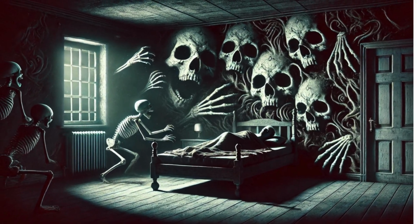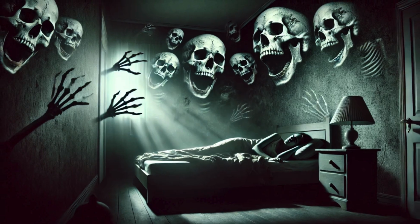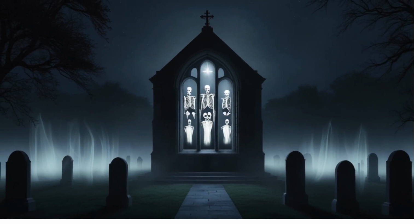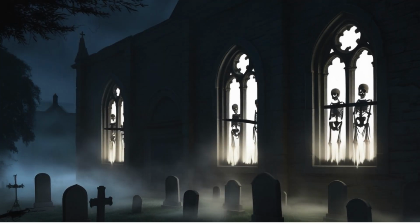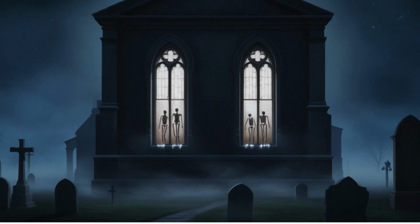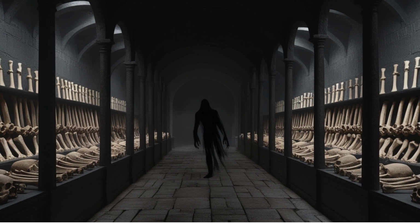Some leave the ossuary only to be plagued by nightmares for weeks, visions of the dead reaching out from the walls, their hollow eyes filled with sorrow or anger. A few locals say that, on certain nights, strange lights can be seen flickering inside the ossuary long after it has been locked, and the sound of low, guttural chanting echoes from within.